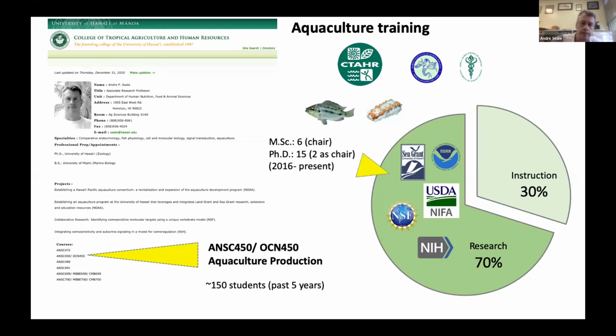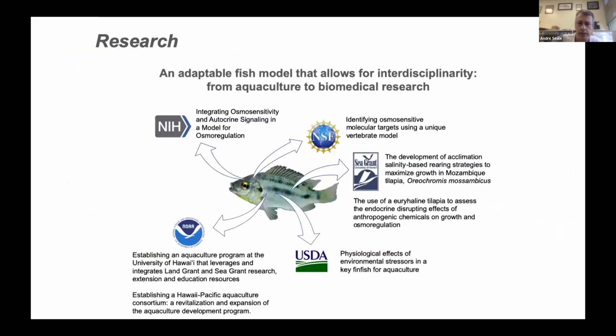Through the graduate component, there's also an opportunity for students to get hands-on training on the animals and the research. Currently I have 4 students, but over the past 5 years, I've mentored a number of these in graduate programs. This is just a summary of some of the projects that we've had in the past 5 years or currently hold. Some have been expiring, but you can see that it's quite diverse.